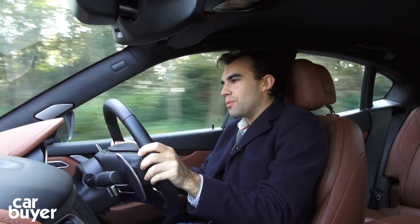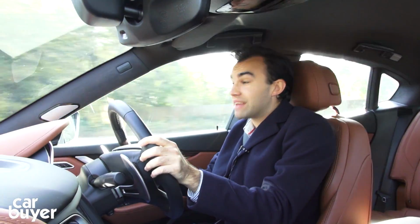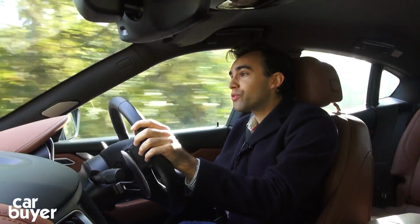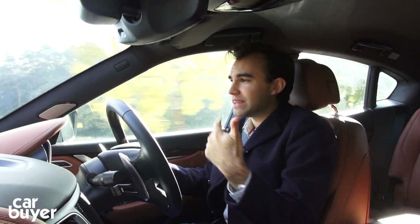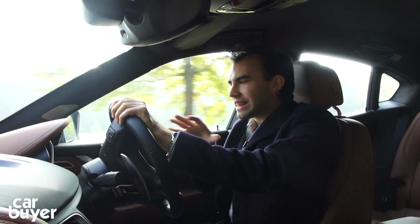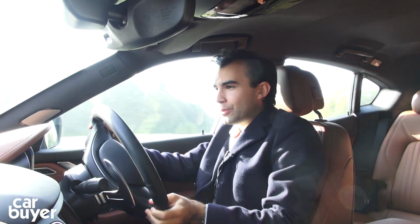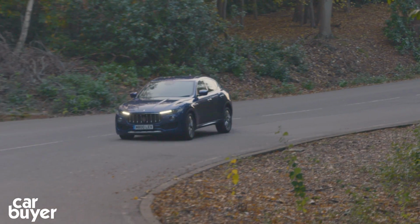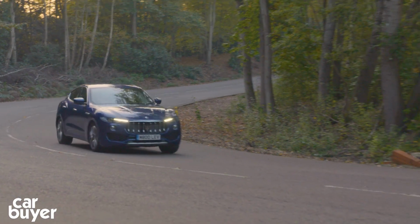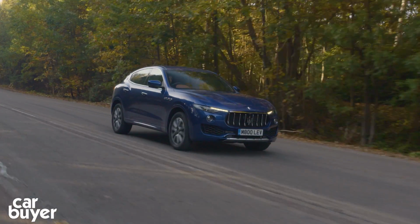Maserati has worked hard on making the Levante feel like a proper Maserati, so as standard you get a limited slip differential and torque vectoring. Now, torque vectoring is where the car sort of nibbles at the brakes during cornering, so it means that the car remains as direct and as pointy as possible. And they've done a very good job. It feels quite agile, quite sporty, and really quite energetic to drive.